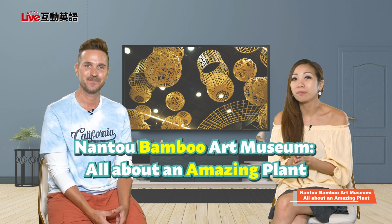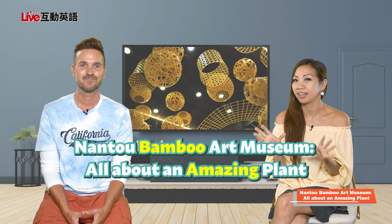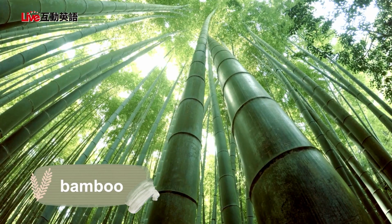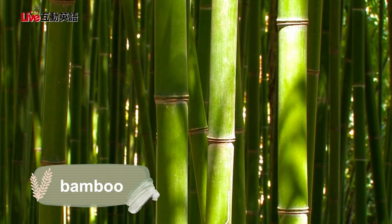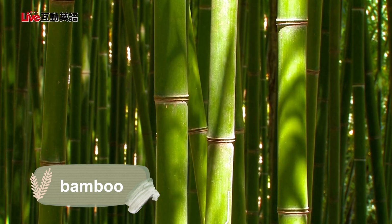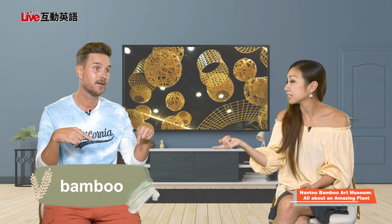So we're looking at this lesson called Nantou Bamboo Art Museum, all about an amazing plant. Bamboo is an amazing plant. So what is bamboo? Well, bamboo is a name used for many types of tall, tree-like grasses. There are hundreds of different species or types of bamboo in the world. And they usually grow in mild to warm and humid areas. And I think they're found in Taiwan. Yes, that's right. They're usually found in Asia too, right? Yeah, particularly humid, warm areas.